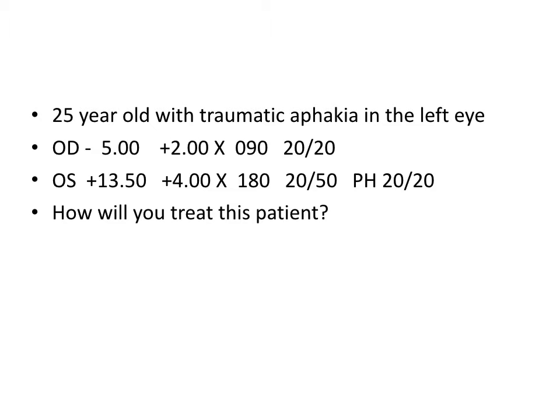Well, in the optics section, you should first look for spectacle solutions to problems. In this case, you have to worry about the anisometropia caused by the monocular aphakia. In this case, the spherical equivalent in the right eye is minus 5.00 plus half of the astigmatism, which in this case is plus 2.